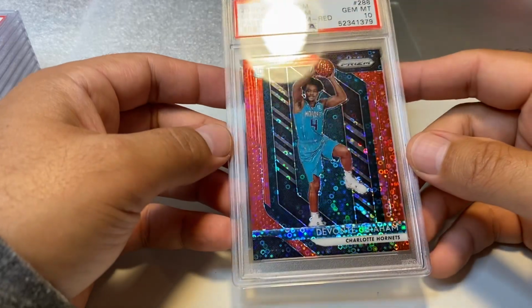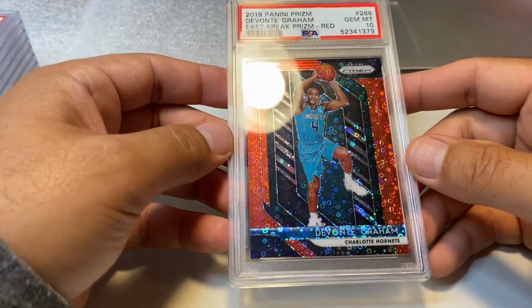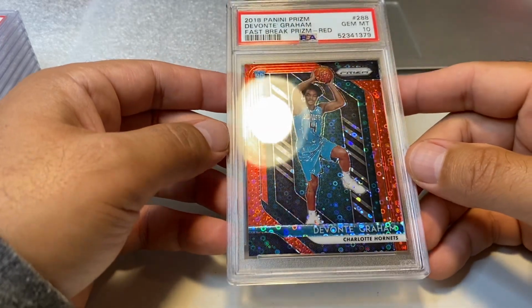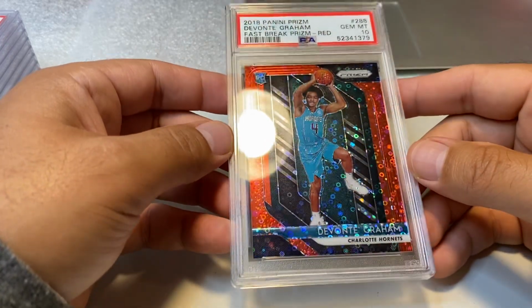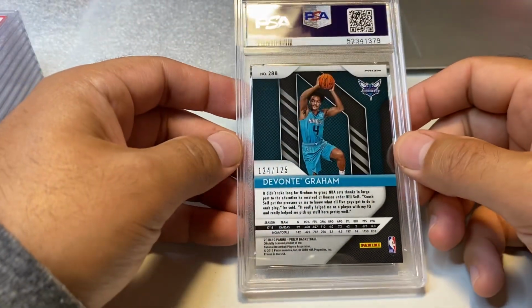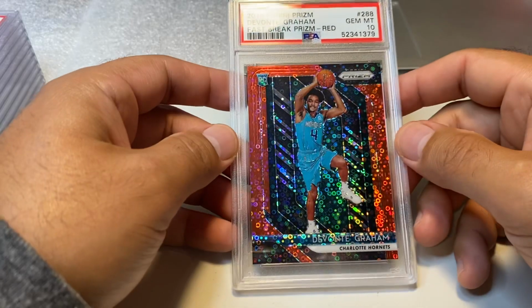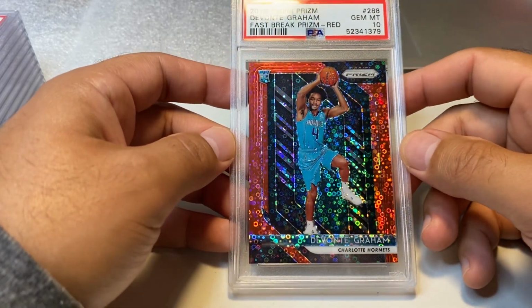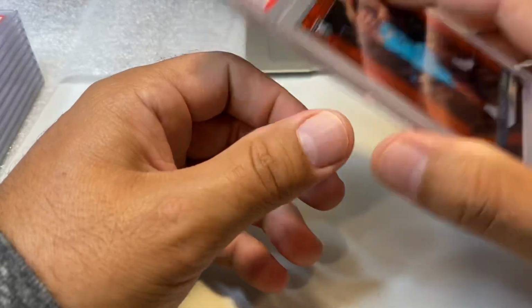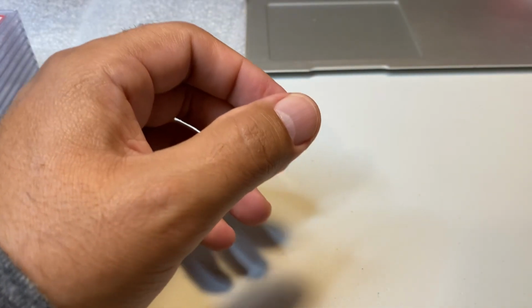Devonte' Graham. I don't know that he's doing anything these days, but for a minute there, stuff was getting some interest. So this is a Red Fast Break parallel, numbered 2 of 125. So it's a pretty sweet card if he ever has some hobby interest going again. But that's a PSA 10, so we'll take it all day long.